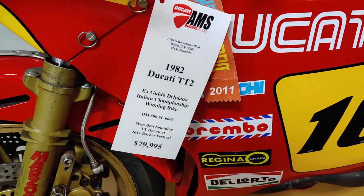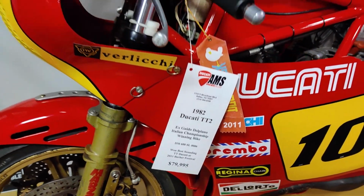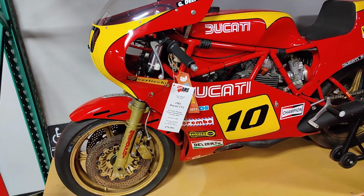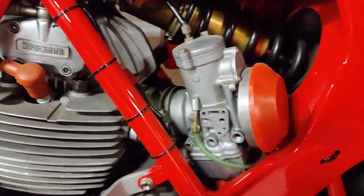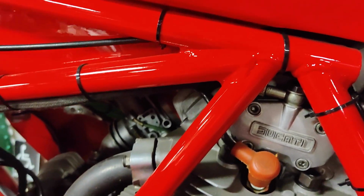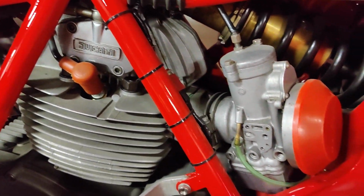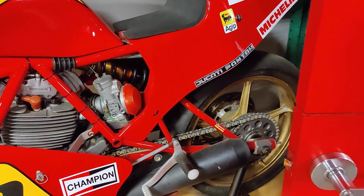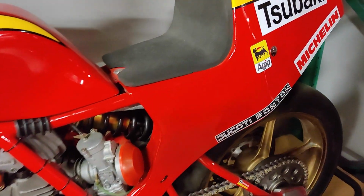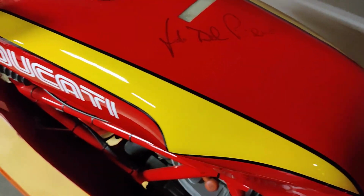This is an '82 Ducati TT2. It's a championship winning bike, 80 grand. So I guess this thing is for sale, man. That's pretty cool. Check this thing out. Everything looks so mint condition on this. I mean, massive carburetor on this thing. Absolutely love these old bikes like this. You can tell everything's very purpose built, like a foam pad for the seat. So cool.